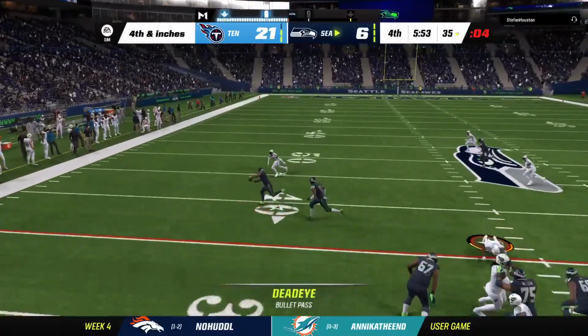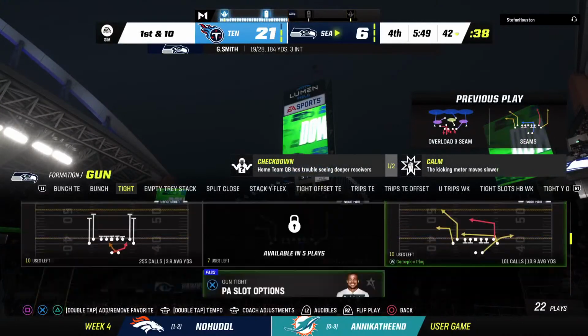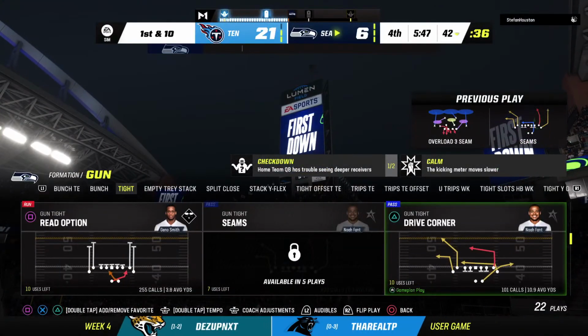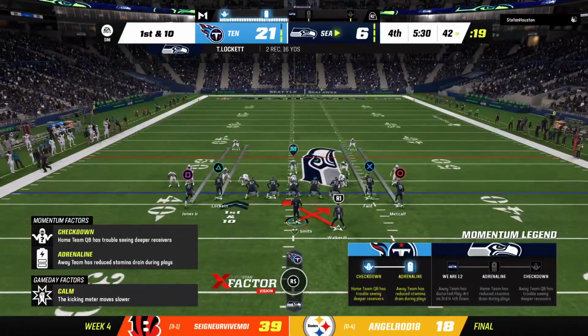Desperation time for Smith on 4th down. Left side complete to Lockett. And he is going to have a Seahawks 1st down as they manage to convert. And that'll keep the drive alive.